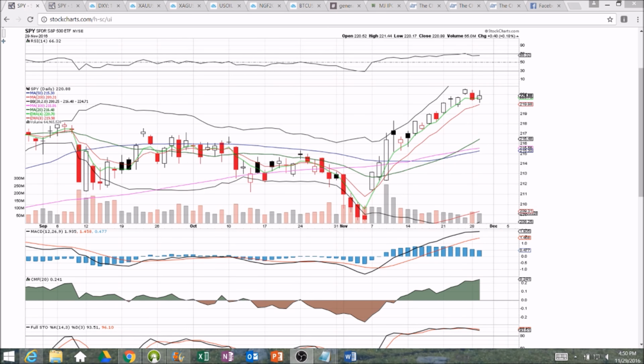Looking at SPY on the daily and weekly time frame, so further consolidation with a lower high and a lower low. We're incrementally setting lower highs here. We've got the all-time high 221.56, 48, and then 44. But this does look like normal healthy consolidation.